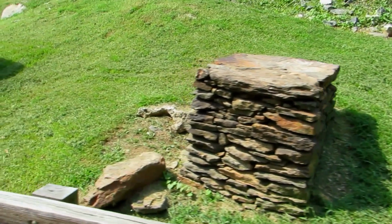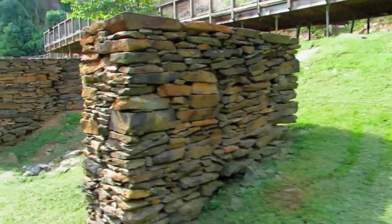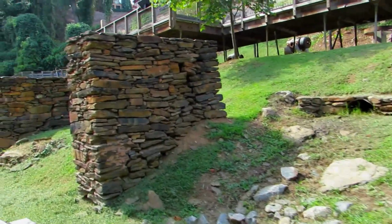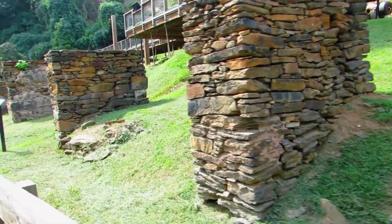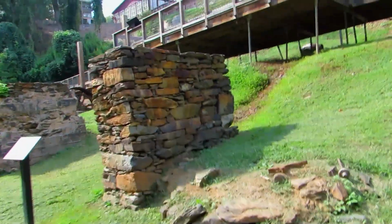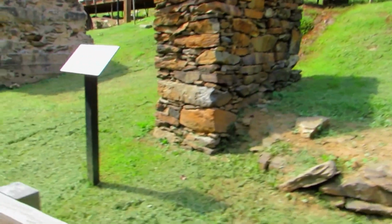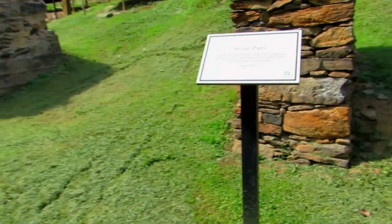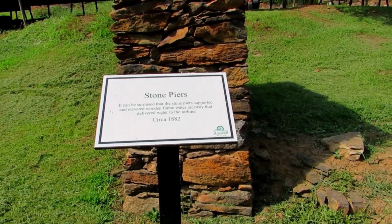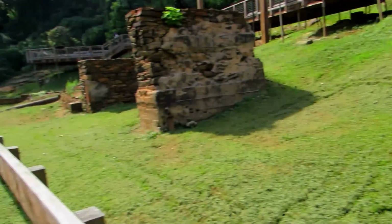Here's a better view of the mill ruins from the ground level. This is all that's left of the original 1880s mill that used to be here. All that's left now is really the stone pillars, and I think the building that's up there is the later mill that closed in 1975. Yeah, these are the stone piers, 1882. Supported an elevated wooden water flume raceway that diverted water to the turbine.